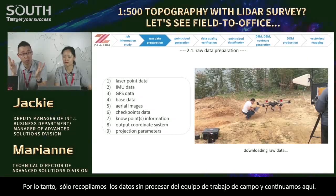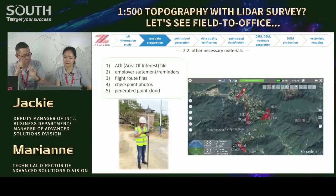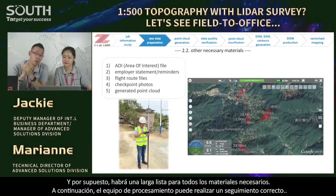Now we collect the raw data. Let's see, 1, 2, 3, 4, 5, right? The raw data from the fieldwork team, and then continue right here. And of course, there will be a long list for all the necessary materials, like here, and those mentioned in the previous slide. Then the processing team may follow up properly.